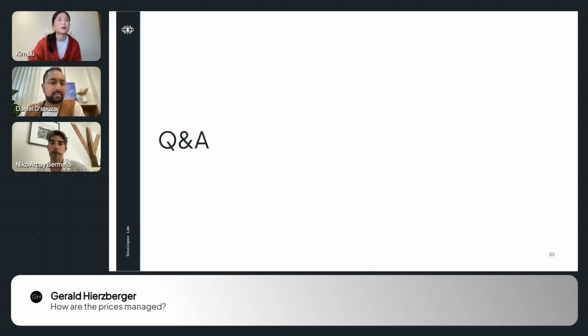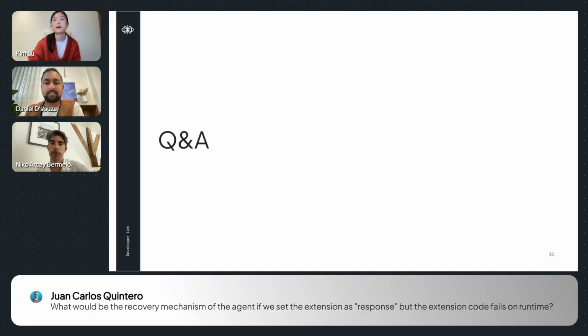But great question. All right, next up from JC, what would be the recovery mechanism of the agent if we set the extension as response, but the extension code fails on runtime? You should have a try and catch, and in one of those just trigger a fail path, for example. That might be the easiest way to do so. Just handling those possible errors in your extension code, and if you have a catch, just trigger a fail event. Sweet. Yeah, JC, if you have any follow-ups, feel free to pop that in the chat.